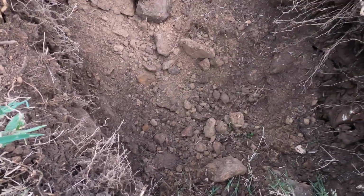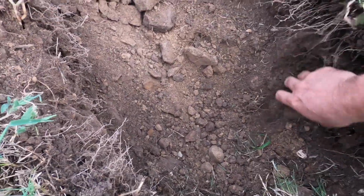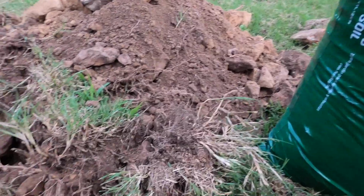and like I said, I don't know how big the roots are on these little trees that I bought. So we'll get one out and kind of stick it down in here, and then we'll pour some of this dirt in there.